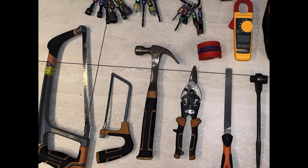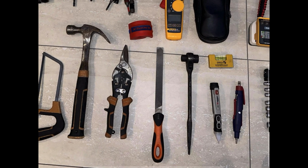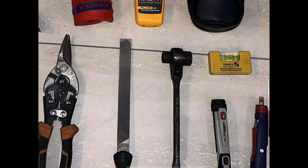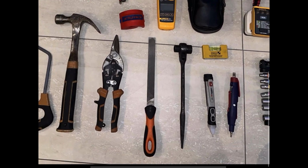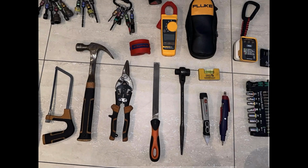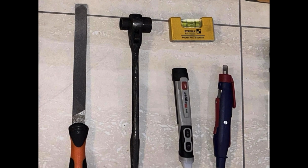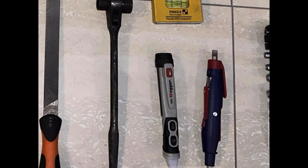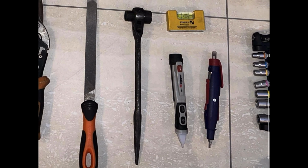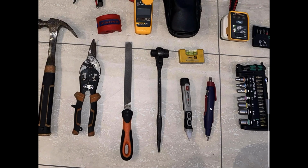Two different hacksaws, a hammer, also a pair of snips, a file, a tool here that looks like it's got a couple different sizes for a ratchet, and then also like a big pry bar there. That looks like some sort of a specialty type tool. A VFS Megger as far as a non-contact voltage tester. Also, that looks like a Knipex something or other there. I think I've seen that before. I'm not sure what the blue and red thing is there.